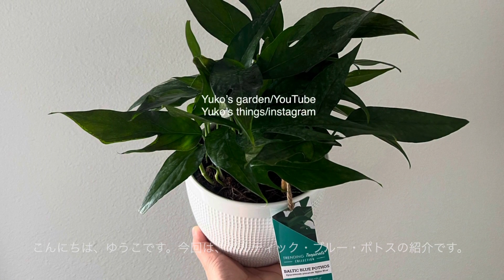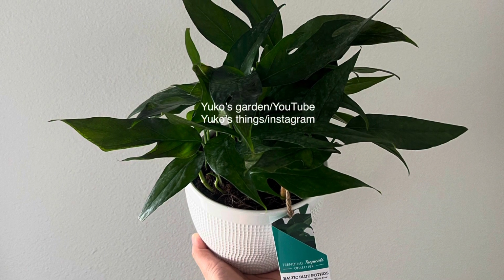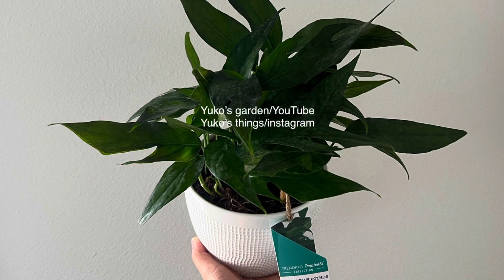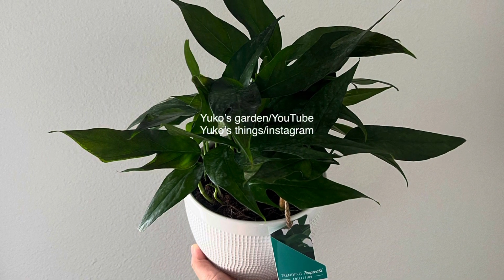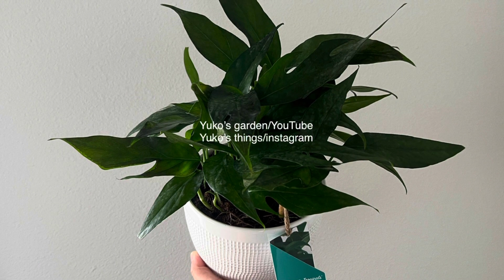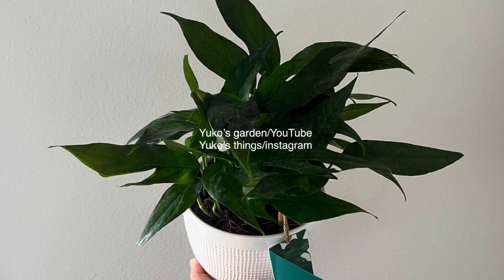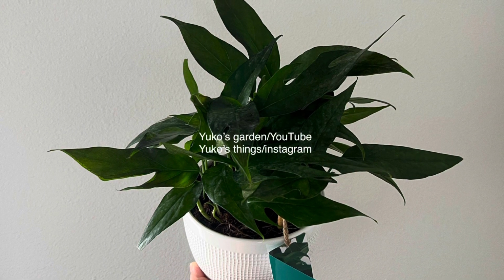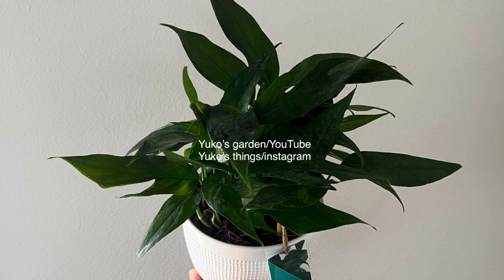So the other day, I went to the big box store and I found this. This is a Baltic Blue Pothos. I took this picture that day I bought this plant and posted the picture on my Instagram. It was very cold that day, but I couldn't leave the store without this beauty.